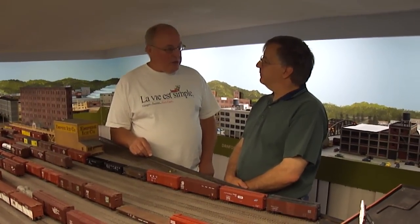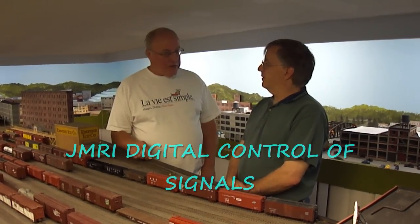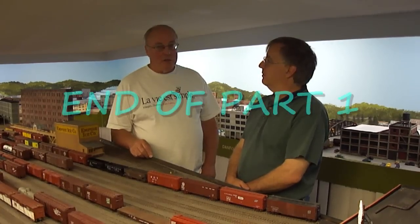And from the dispatcher's desk, you have a control panel where you change the aspect at each station? For the train order signals, we have that. We use the JMRI software that allows us to set the signal aspect on the train order signals. Excellent.